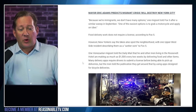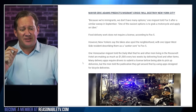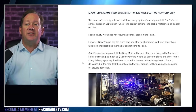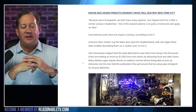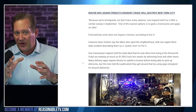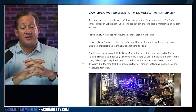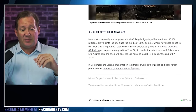Many delivery apps require drivers to submit a license before being able to pick up deliveries. Yep, maybe somebody else submits their license. But the men told the publication that they get around that by using apps designated for bicycle deliveries. That's smart. When I read that, I'm like, that makes sense. All right, so you're using a scooter to do a bike delivery, so you don't have to have a driver's license. All right, okay. Yep, we're filling in some more pieces here. It's a little bit of the piece.